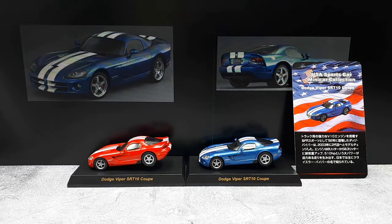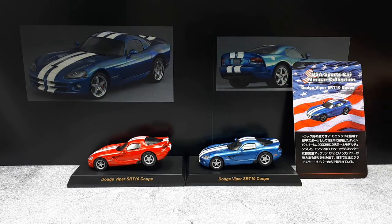We have a couple Dodge Vipers here made by a brand called Kyosho. You might be wondering, why do I have two? Well, I'm a moron and I simply forgot that I ordered one of these before I ordered the other one. The blue one came in a bulk purchase, so when I looked up my eBay purchases, it was just hidden away in a bulk purchase. So I ordered the red one as well, and then I realized I actually now have two of them. But that's okay. This is a cool car. I could always sell one off, I guess, in the future if I want to.